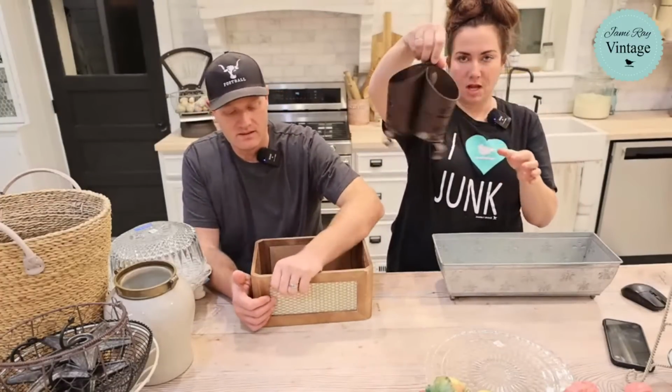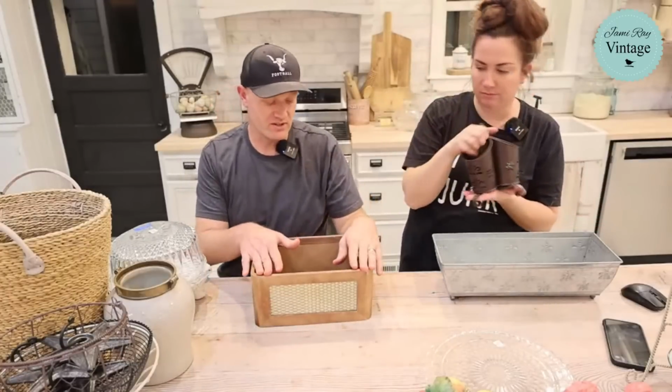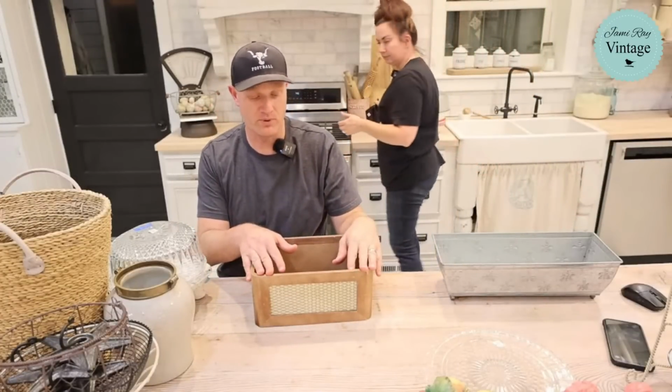It's not spinny. On the spring organization theme, I got this. This is perfect for putting in a larger drawer.